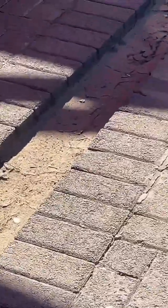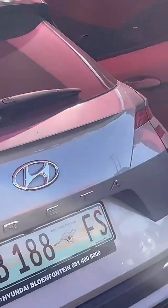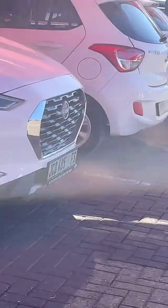Alright guys, that's it in Bloemfontein. The next auction here is coming on the 21st in Bloem. There's not a lot of cars that you missed actually. They probably left with about 15 cars or so. So the bulk of the vehicles were sold.